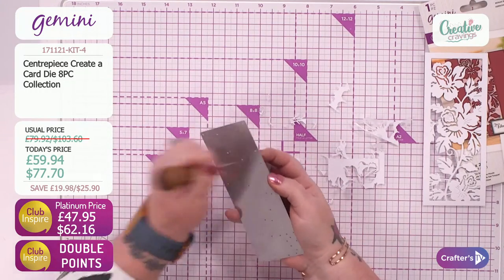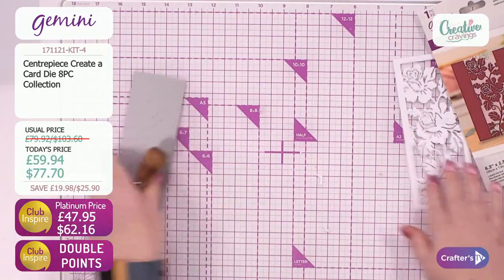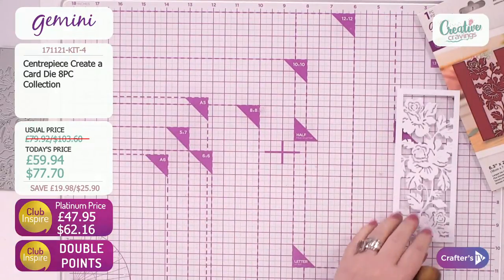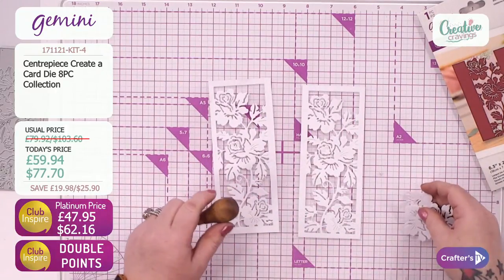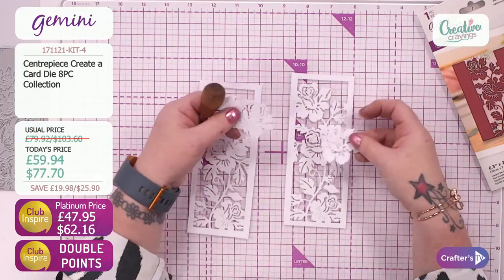So I'm just getting all my bits. So that's all my bits. So there's one I cut earlier, that's the one there. And so what I would do is, in my second piece, I'd run it through again.